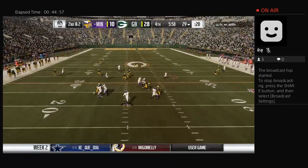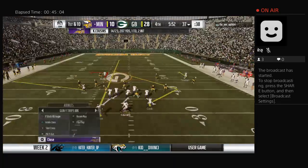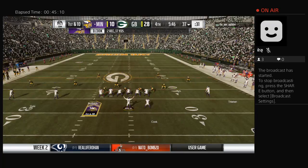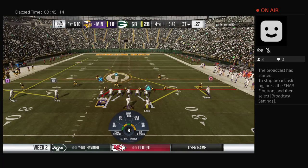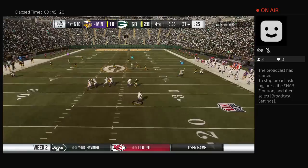From the shotgun, it's Cousins. Now he'll dump it underneath to his running back, complete. And he'll be brought down right around the 37. It's a 9-yard gain, and it keeps the drive moving. That was a pretty favorable situation there. What would you call that? 2nd and manageable? Smart play, too. Didn't force it downfield when he didn't have it. Just checked it down, let him get the first down, and that's exactly what he did.